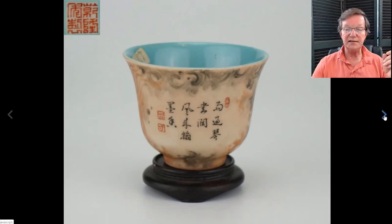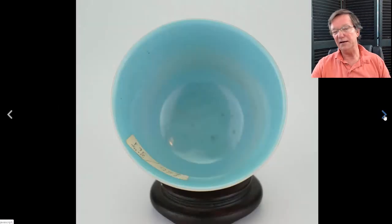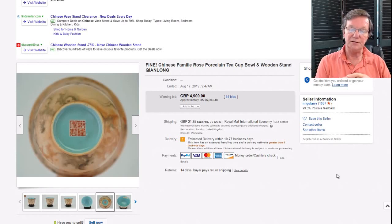Here it is. Here's the inside of it. There's the mark. It might be early 19th century, but it's a very nice example. They used that mark on late Qing and early 19th century pieces during the Jiaqing period. But anyway, this little cup did very well in the end. It brought $6,003. Great things in small packages, but it was a really interesting example.